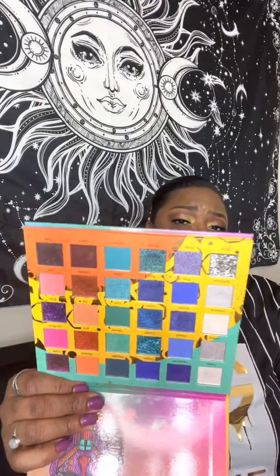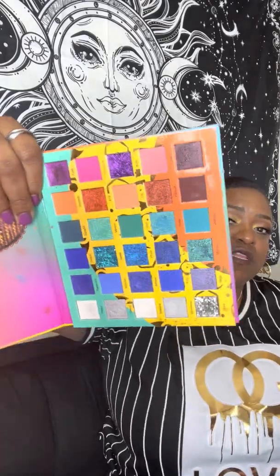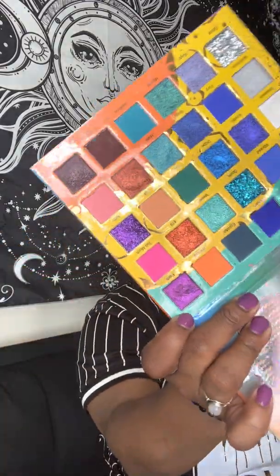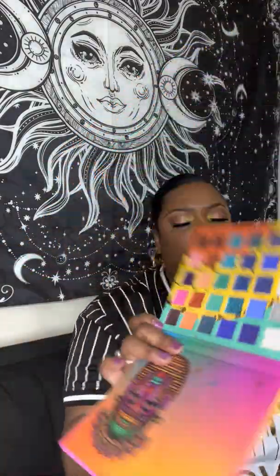This is the Juvia's Place Wahala 2. I don't really particularly like the Wahala 1, but the Wahala 2 is where it's at. There is a pressed glitter in here. There's actually like 3, and then there's 2 or 1. Duochrome or trichrome, because I think it flips 3 colors: green, purple, and gold. Amazing, amazing, amazing.